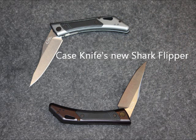Now, Case Knives has come up with a new knife. It's called a Shark. Case, as you well know, is noted for bringing out collector's editions of its innumerable past patterns of knives, handling them in various materials and calling them new. But this is really a new knife. It is a flipper. It's just been introduced.